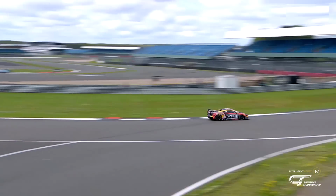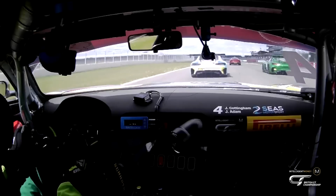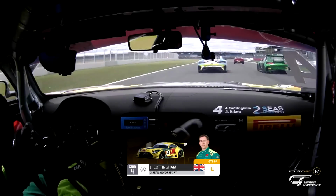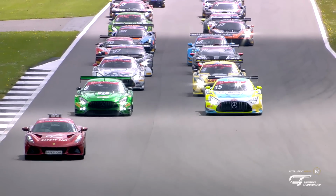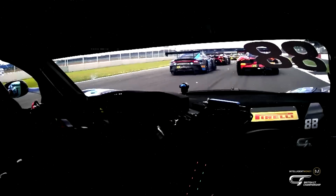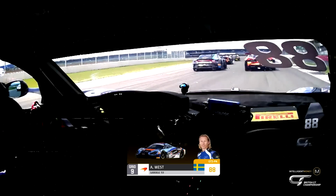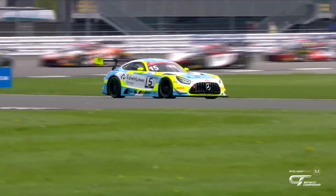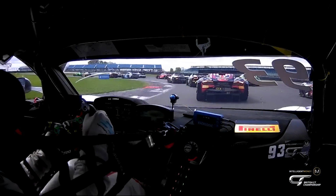Well, the cars making their way around towards the start of what is going to be a fantastic 3 hours of racing. 4 onboard cameras to bring you right into the heart of the action. The number 4 Mercedes will have one of them, so too will Alexander West's Garage 59 McLaren. We've already seen the Sky Tempesta Racing number 93 car. We will have you covered on every angle over the next 3 hours of racing.